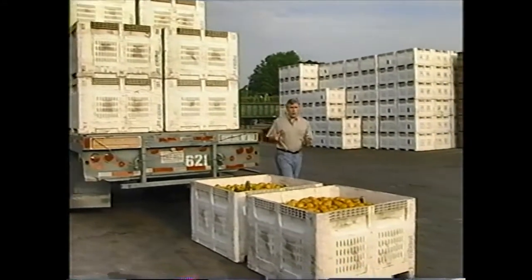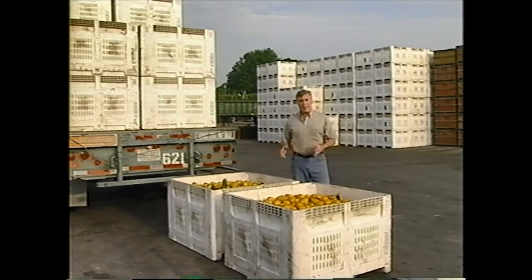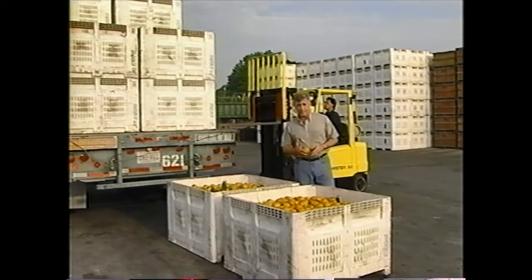Fruit that you buy at the grocery store or eat at a restaurant arrives at a fresh fruit packing house on big trailer trucks. When the fruit enters the plant, it's washed, sorted, and graded before being packaged into different sized cartons or bags.